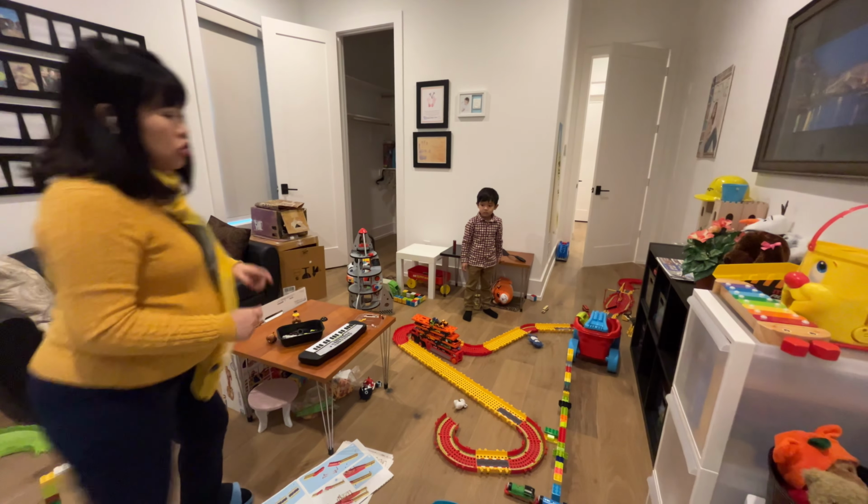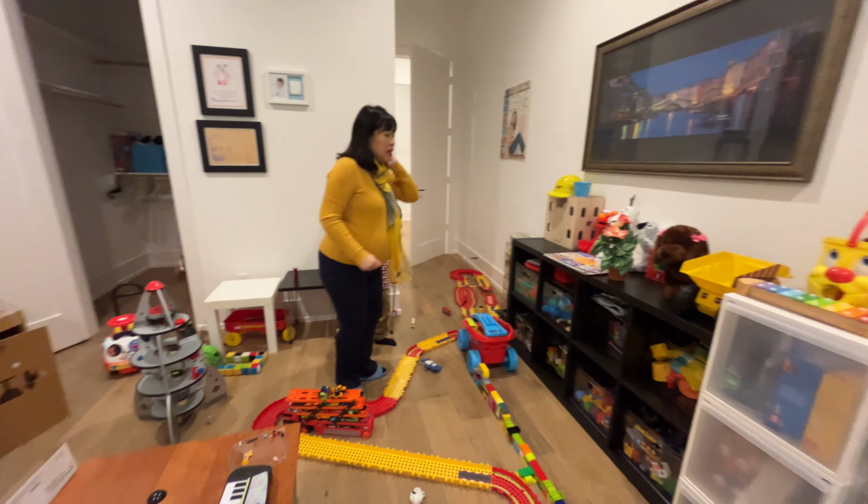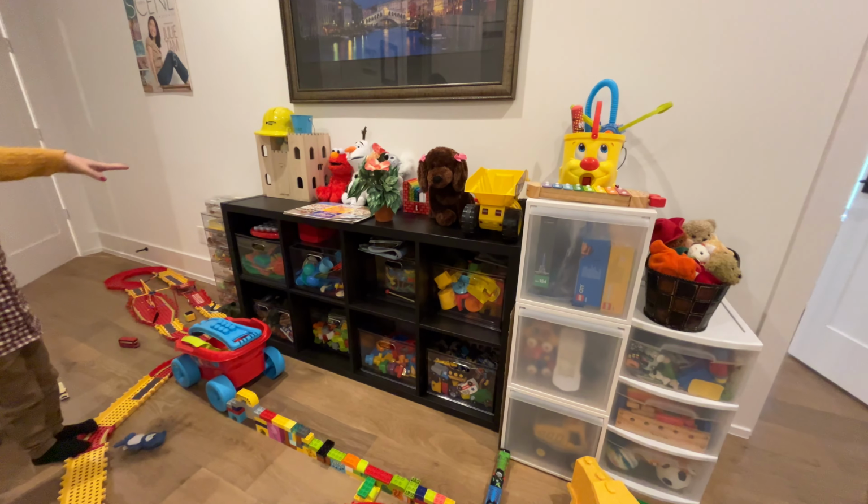But the one thing I wanted to show you in here, and we'll actually wrap up in the laundry room since I came this way, is this black shelving unit. Okay, so this is from IKEA.